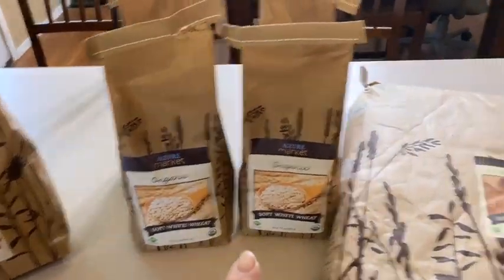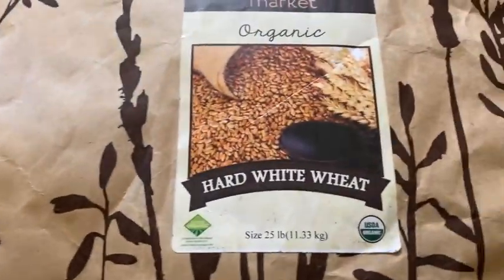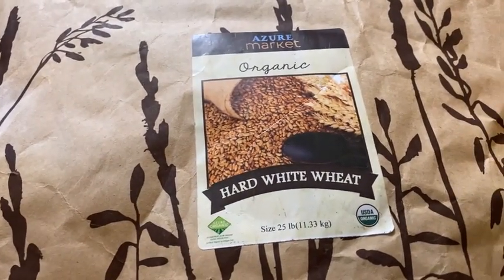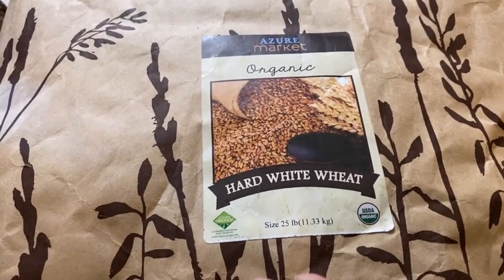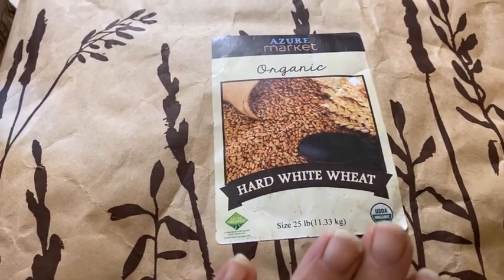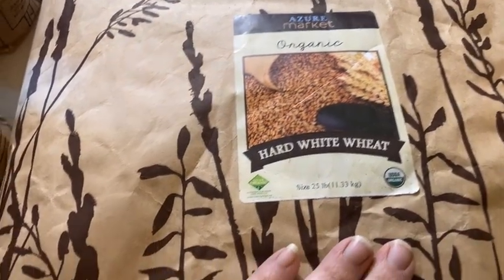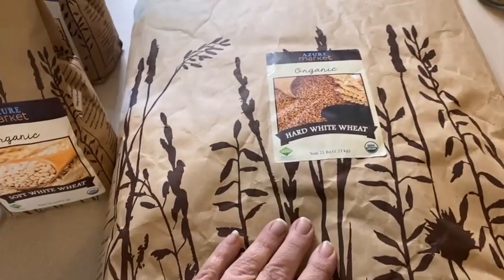The next thing I got, I'll start here. The big bag is 25 pounds. It is a hard white wheat berry, and this is what I grind to make my flour for my, actually not for my sourdough, let me correct myself, for my wheat bread. You can sprout this and then grind it for sprouted flour, and I'll show you what it looks like in a minute. But this is hard to get right now.